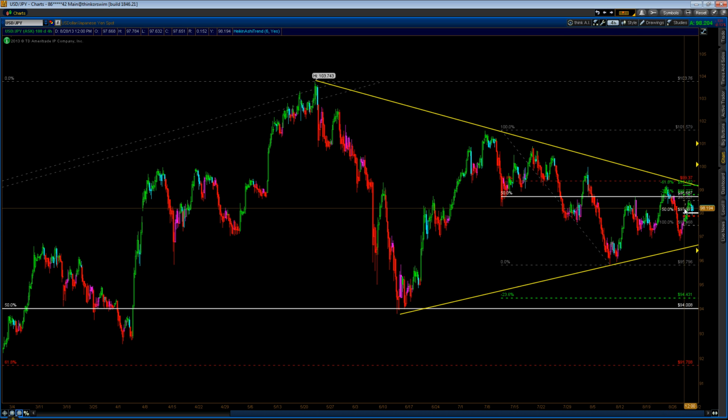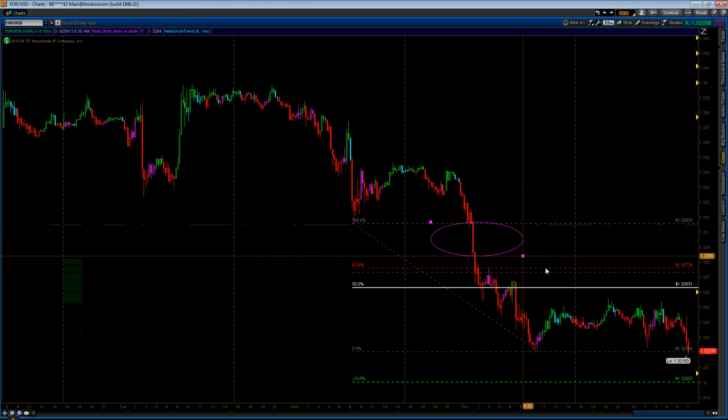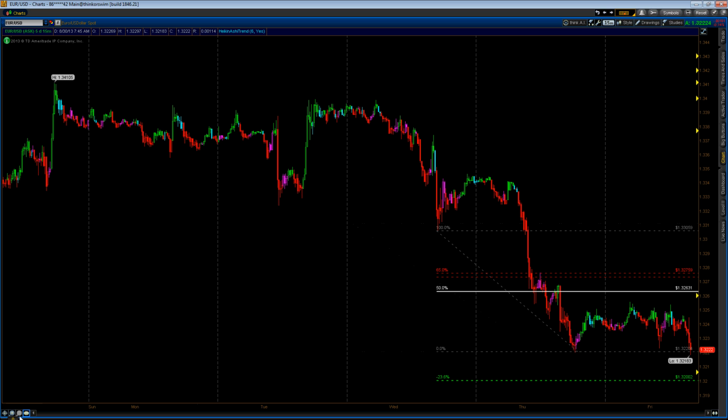So if there is a substantial rally in the dollar yen, based on what we're seeing in the euro, US dollar, and the Aussie dollar, expect it to far outpace all the other yen crosses, thus bolstering the US dollar across the board. Okay.